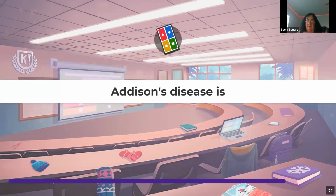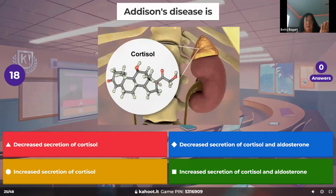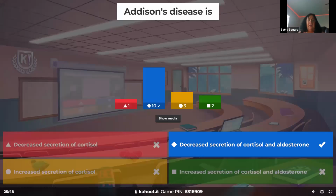Addison's disease. We have Cushing's and Addison's. These are both adrenals. So if Cushing is too much steroids or cortisol, their words are sort of synonymous. What is Addison's? It's a decrease of cortisol, but also aldosterone's there as part of the adrenal glands and what they do.